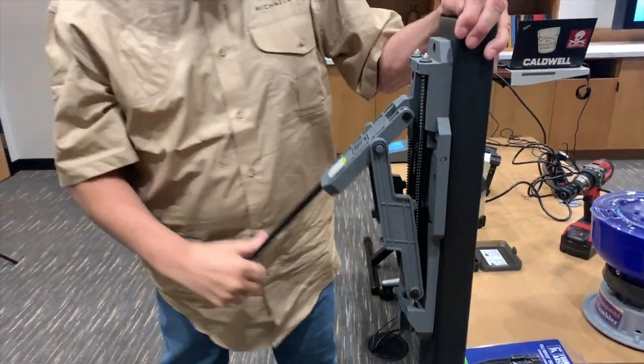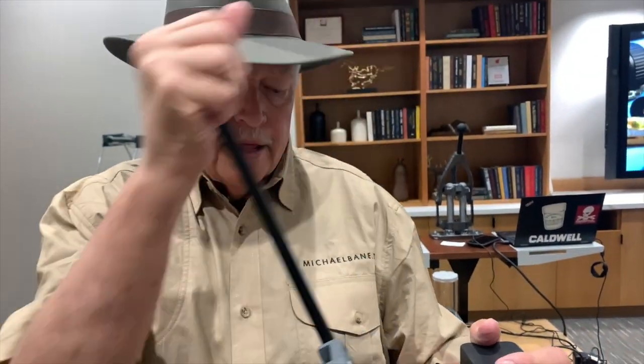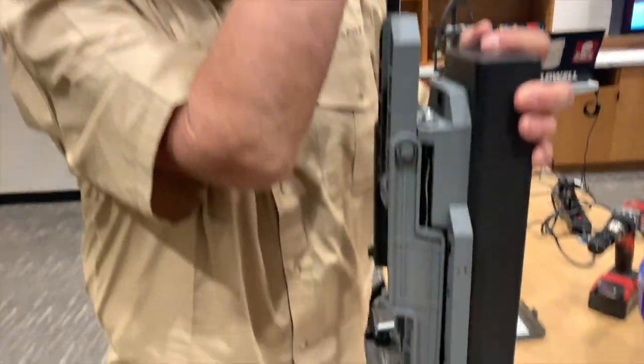This thing, the pile driver, this will make me a better person. This is a bullet puller. So if you reload and you've made a little mistake, this will allow you to easily pull the bullet. It saves the brass and the bullet.